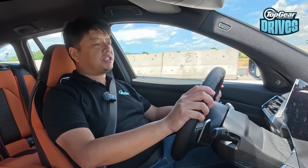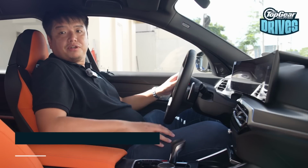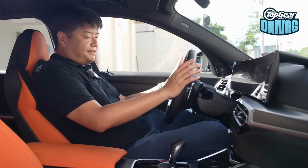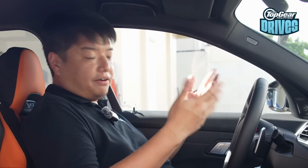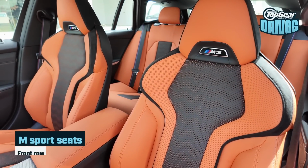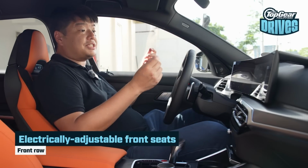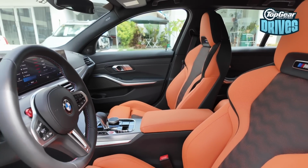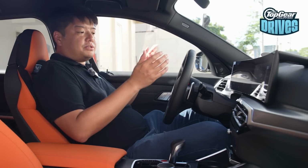So now that you've seen how it drives, let's take a closer look at the interior of the BMW M3 Competition xDrive Touring. And it feels like a normal 3 Series in some ways, no? Don't think of it as such a bad thing, because a normal 3 Series is one of the best compact sedans you can buy today. The things that give it away are, 1, obviously, the orange seats. They're very nice, quite plush. They're electrically adjustable. You can move the seat forward, back, up and down. There's lumbar support, which for a sports seat is pretty good. And you can adjust how tight the bolsters are. With my size, it's normally tight, so I can at least loosen it for me.